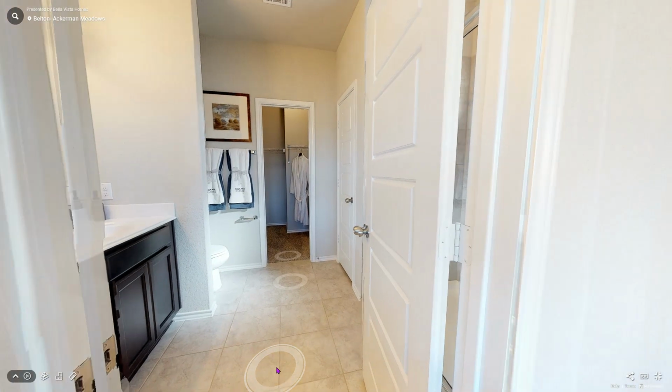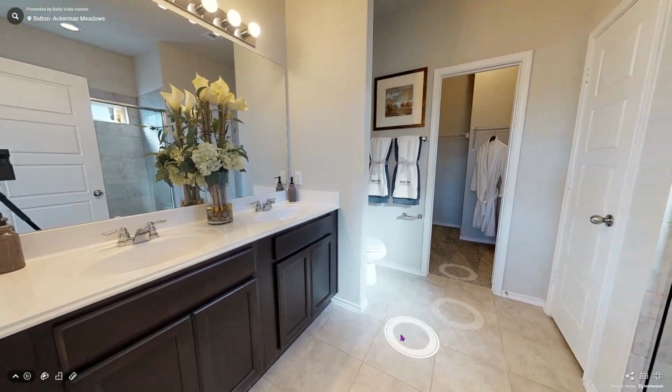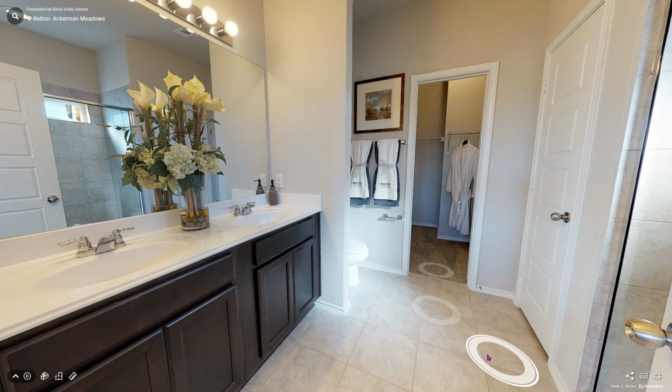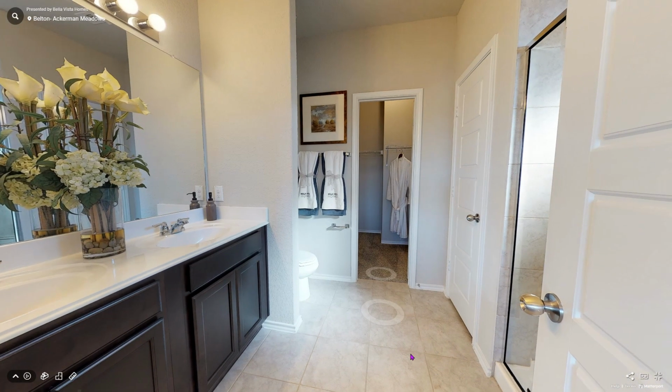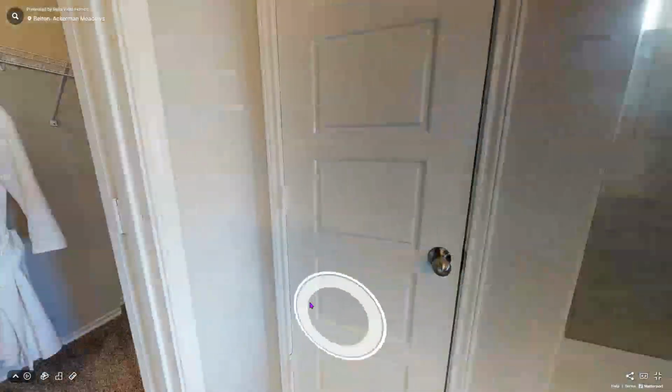I'll come in a little bit so you can get an idea. And these double sinks, as you can see right there, look great. The sink countertop is not a laminate. It's a quartz type granite, depending on which type they have in. So it is not just a laminate usually. It's pretty nice.